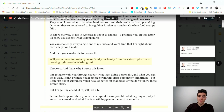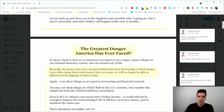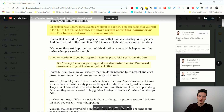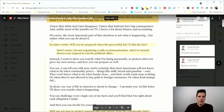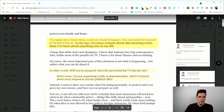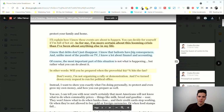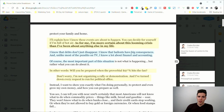And then we have a little bit, we're still in the lead, by the way. The lead, this one, lasts until this first subhead. Okay, so bear with me for this, but I hope you're enjoying this. So I know that debts don't just disappear. I know that bailouts have big consequences. And unlike most of the pundits on TV, I know a lot about finance and accounting.